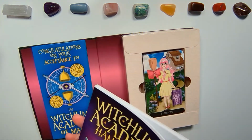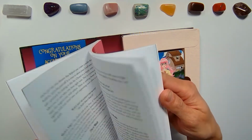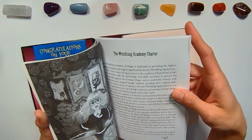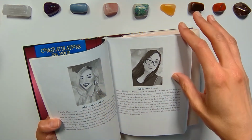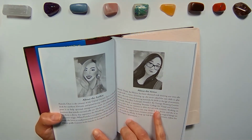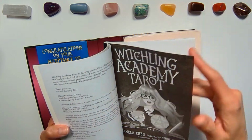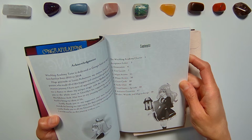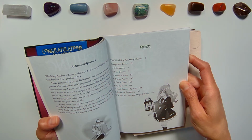Okay, so here is the inside. It looks like, for the most part, the illustrations inside the handbook are black and white, and there is not a matchup of an illustration of the cards and the corresponding description. It looks like it just runs in order. So there's information about the author Pamela Chen, about the artist Mindy Zhang, and then it gets into the contents here. There is the Witchling Academy Charter, acceptance letter, orientation, first lesson, major arcana, minor arcana, court cards, spells class, final exam, spreads, initiation ceremony, witches, wizards, and magical beings. Okay.